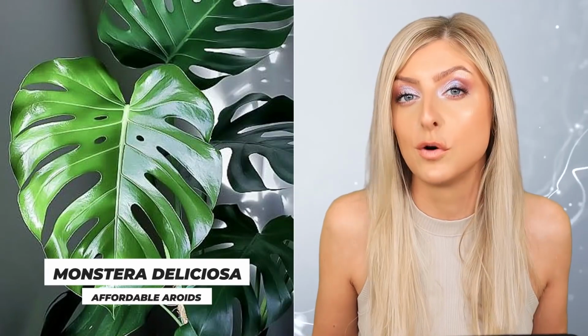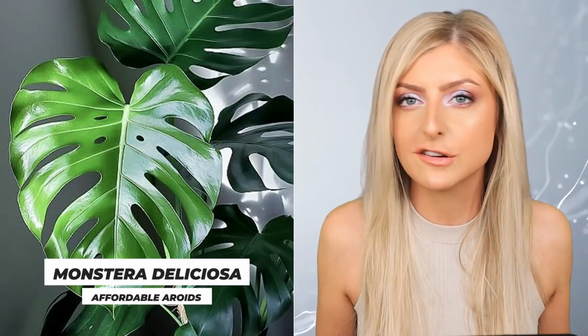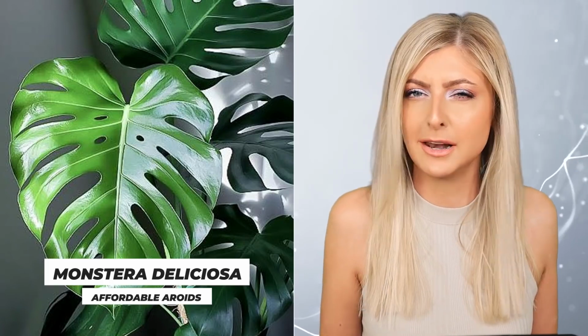So the first plant that I think is an absolute classic to have in any aroid collection has to be the Monstera deliciosa small form. Occasionally known as Monstera borsigiana, occasionally just known as simply Monstera, occasionally known as a Swiss cheese plant. That's really hard to say, Swiss cheese plant. A little bit early this morning.